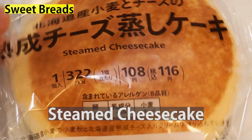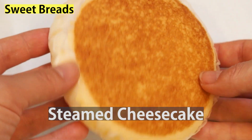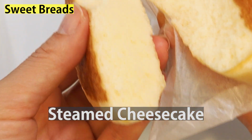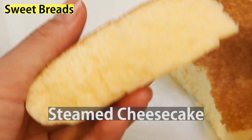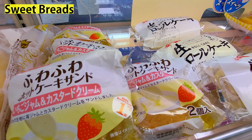I bought another one, steamed cheesecake. It's fluffy and tastes like cheesecake with a very light texture. Sweet bread may not be the healthiest thing to eat, but I do eat them from time to time when I'm tired and want some sugar.